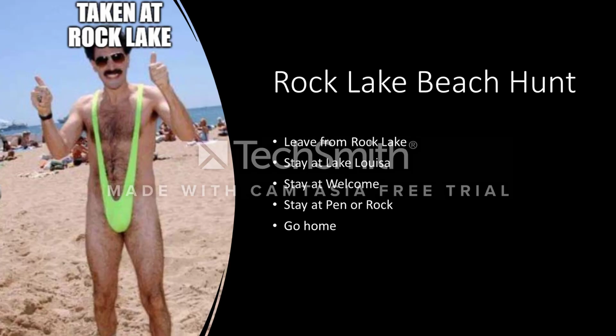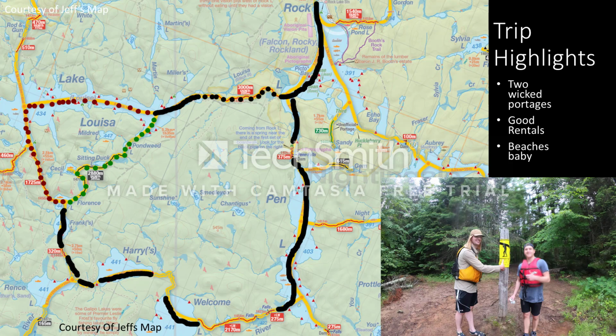Here we go, starting it off strong with the Rock Lake Beach Hunt. This one's really good. We're going to start off at Rock Lake, access point number 9, right off the Highway 60, so the canoe rentals will be very solid. The whole point here is to rock and roll on some nice beaches at Harriet and Welcome Lake. So I do this trip in 3 nights.